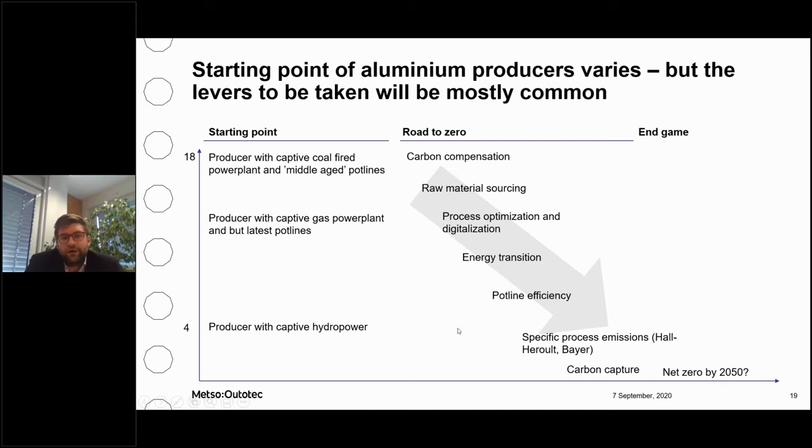And then really getting to the bigger levers, which is obviously your energy transition and hotline efficiency, and then as the last mile, we start talking about the specific process emissions. So getting rid of the emissions actually coming from the whole Héroult or bio processes, and then carbon capture, which is also quite a theme, quite a lot talked about at the moment.